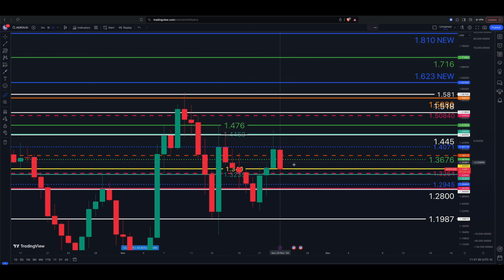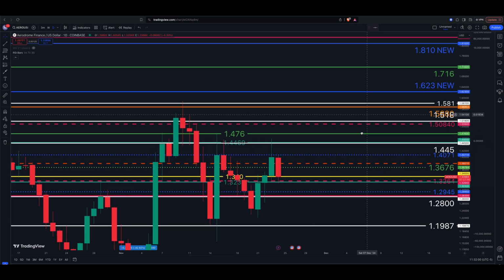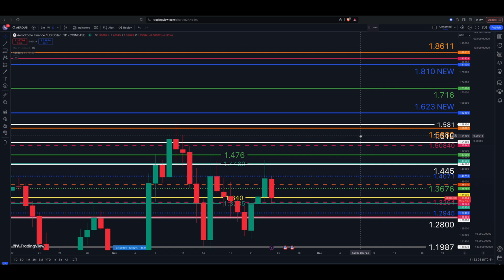From where we're currently trading, just at $1.33.9, just below the 134 potential support: first high 8%, second high 10%, third high 18.5%. 162.3, 21%, 1716, 28%, 1810, 35%. So that's basically what the market would look like if we rallied from where we're currently at up to 3 highs and 3 price targets.